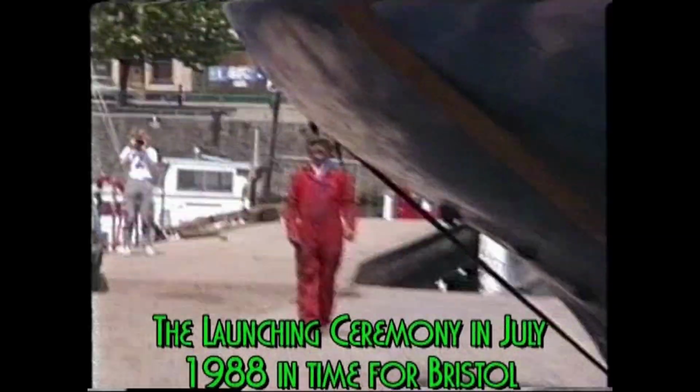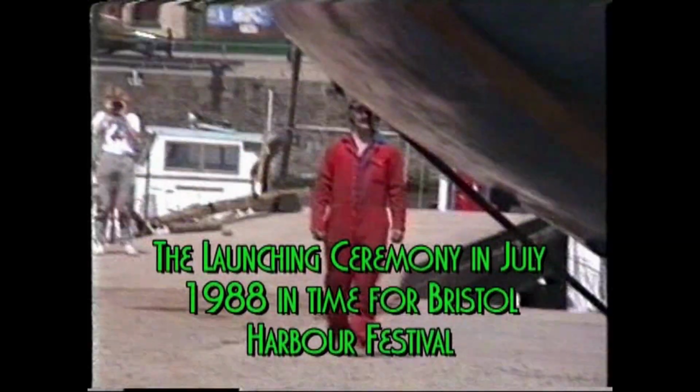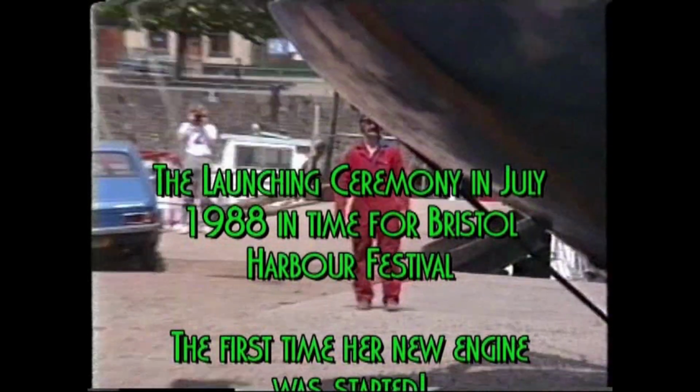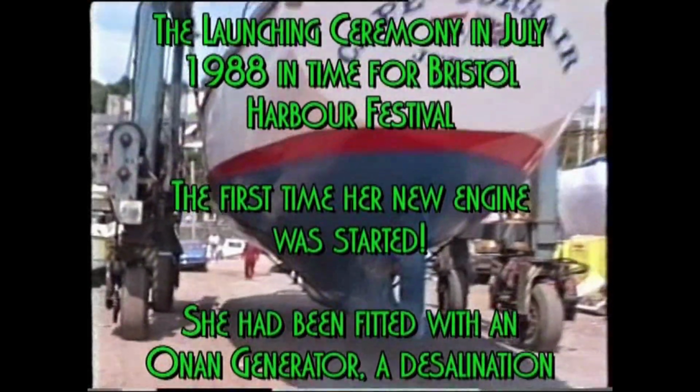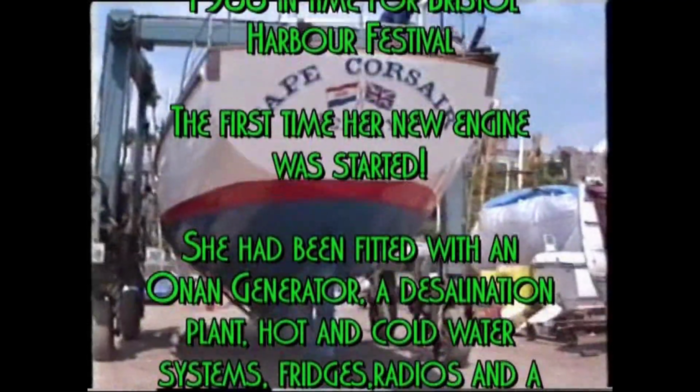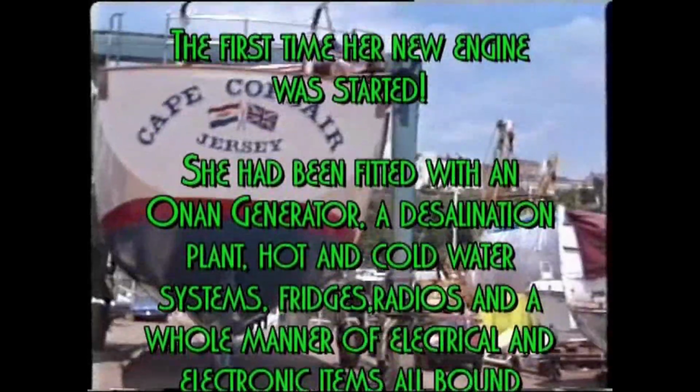After an intensive year of hard work and expense, Corsair 2, now renamed Cape Corsair to allow for Lloyd's registration, was relaunched in Bristol Docks.